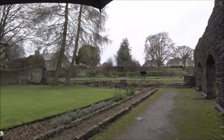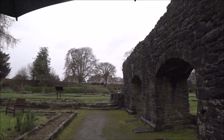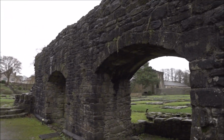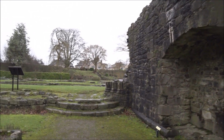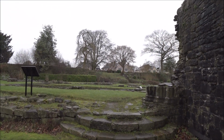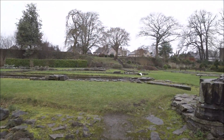Such a shame that something like this, when I get to the top part in a minute, you'll see the actual size of what it would have looked like, and for it to just be destroyed. Let's get to the top up here. Oh, that area there would have been the original bookshelves for the monks that lived here. Let's make sure there's no water on the lens.